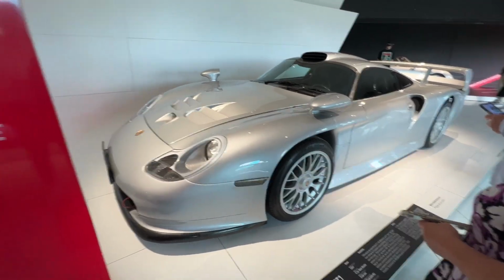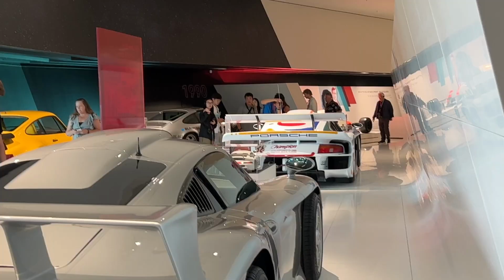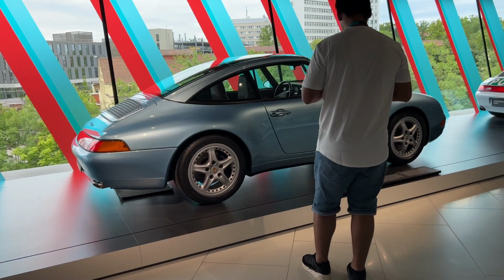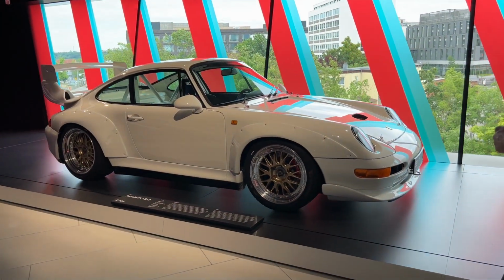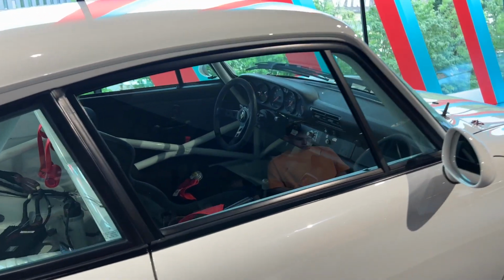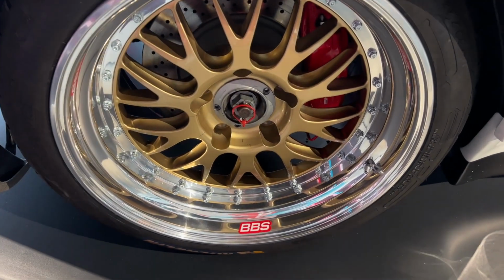And this is a street version of that car. Race car? Street car. We got a 993 police car there, and a 993 Targa here, in this really nice Sally looking blue, and a 993 GT2. Check this out. It's almost the same as mine, but mine's a C2S. Very cool. I love the wheels though, super polished.